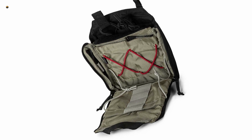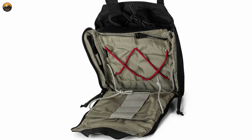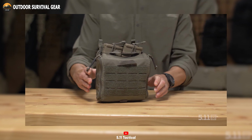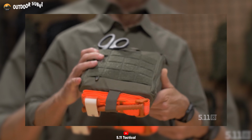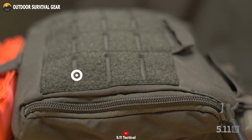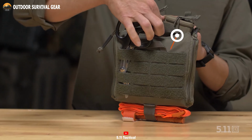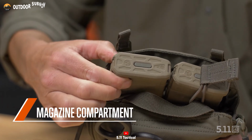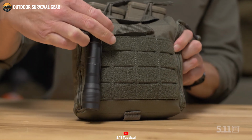Made from durable and rugged 500D nylon construction, it doubles down on durability, while the easy mounting system ensures premium support. Additionally, this pouch comes complete with dual D-rings and a Velcro overlapping construction for added storage and security. It features a front laser cut platform for accessories, a quick pull drop front opening for first aid response, and a compression strap for the magazine compartment. You can accessorize your gear in ways you never thought possible.